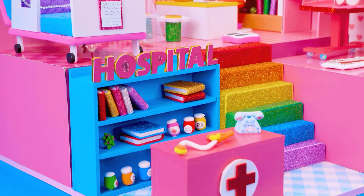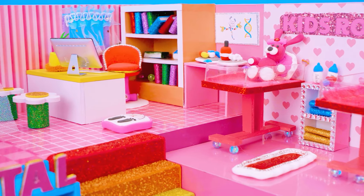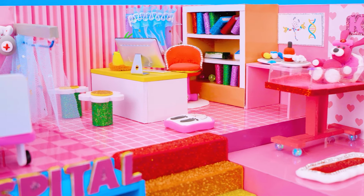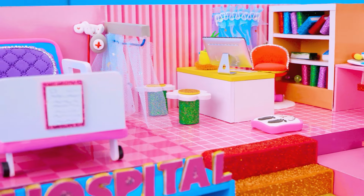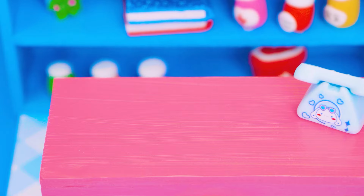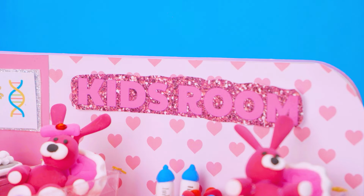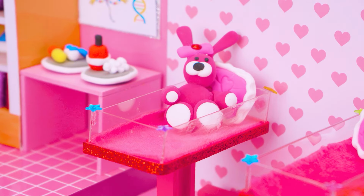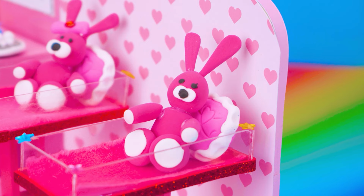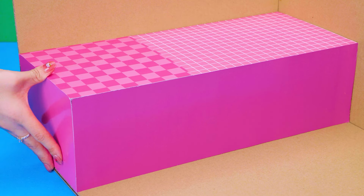Today, I will share how to build a miniature Kitty's ambulance, where great Dr. Hello Kitty will take care of you. Hope you like it. Cardboard and clay to make the ambulance. We need a lot of pieces and more colorful paper.